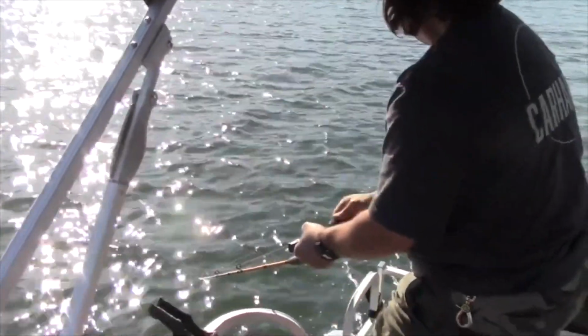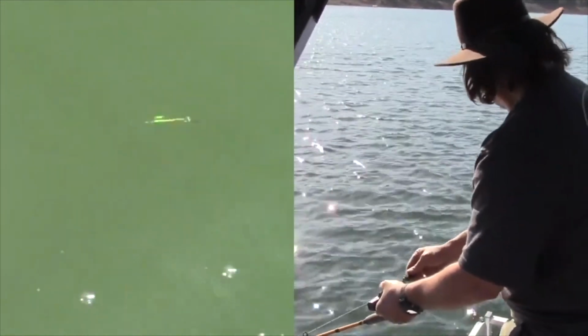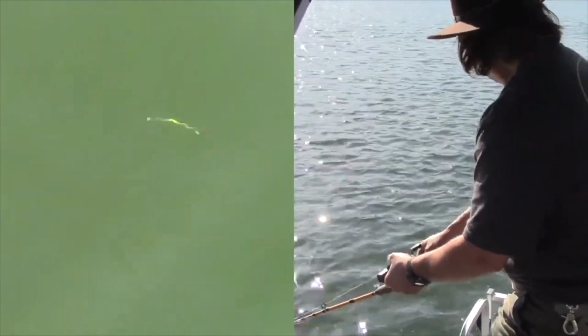Wow, I can't get over how effective these lures are. It's got that triple rolling action, just like rolling shad, but the fish are much faster. These fish are in an aggressive mindset here, and they are just slamming.